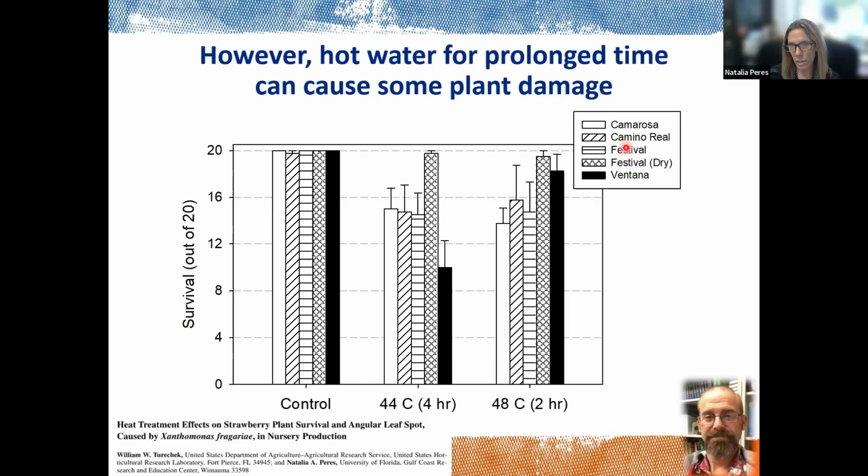One thing we played with a little bit here, you see Festival and Festival dry. For Festival dry, we put the plants in sealed plastic bags, in a kind of vacuum, before putting them in the water, and we found that the plants would take the heat better that way. However, it would be very labor intensive to bag the plants and ensure the water would not get in before we put them in tanks of hot water.